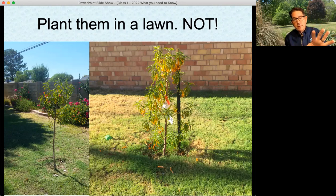Your lawn gets watered 3 times a week. Your fruit tree needs to be watered every other week. And so you're either overwatering the tree or underwatering the lawn. And the Bermuda grass has an amazing ability to outcompete the tree. Both of these trees are struggling a little bit.